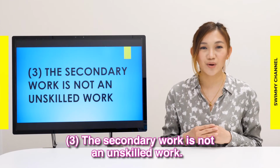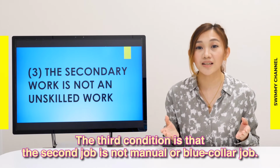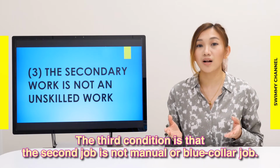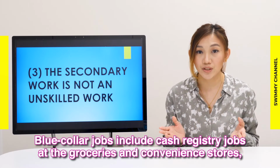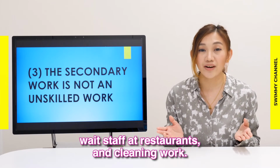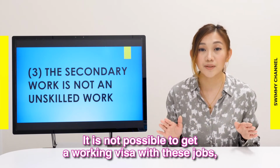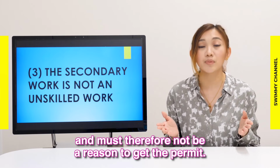3. The secondary work is not an unskilled work. The third condition is that the second job is not manual or blue-collar job. Blue-collar jobs include cash registry jobs at the groceries and convenience stores, wait staff at restaurants, and cleaning work. It is not possible to get a working visa with these jobs and must therefore not be a reason to get the permit.